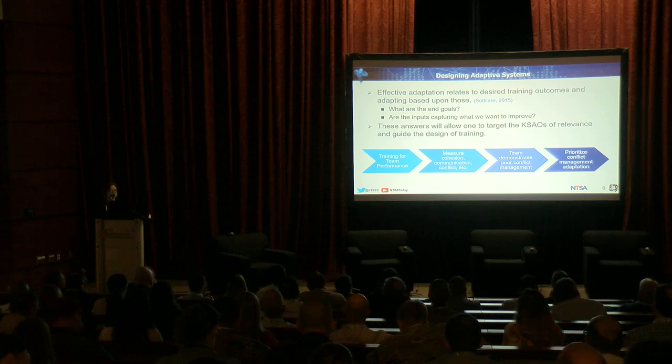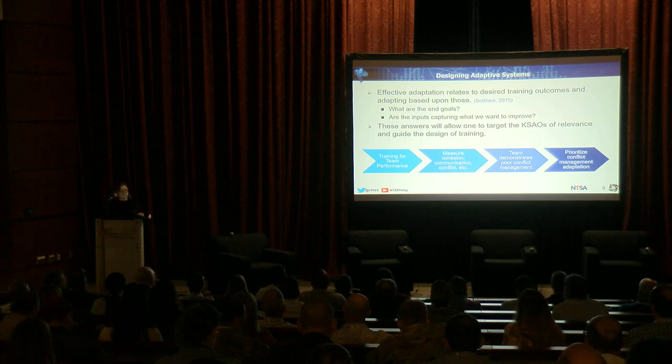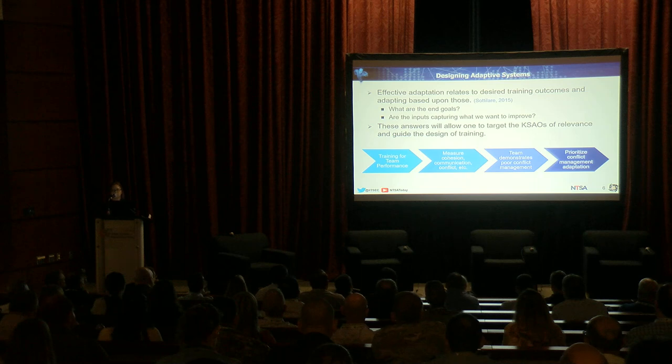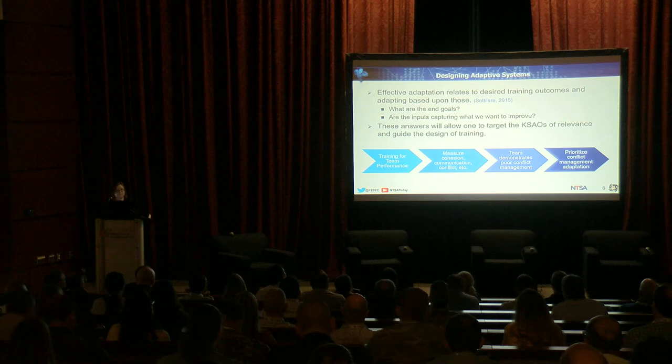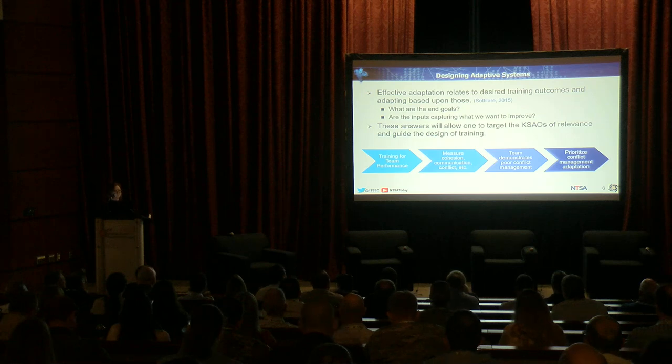And those will allow us to figure out which elements we need to build in not only to our adaptation logic, but also the scenarios that we present the trainee. So in this example along the bottom, if we're trying to train for team performance, there's more to that than just a score within a simulation. We want to target constructs like cohesion, communication, and conflict. And by breaking this down to the elements in total that we want out of team performance, we're able to build in inputs that target each of these. So for example, if a team demonstrates poor conflict management, the next scenario that we present them with can be prioritized in targeting that skill specifically.